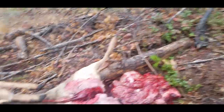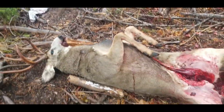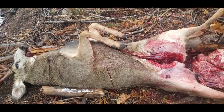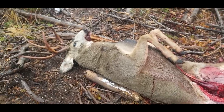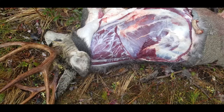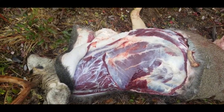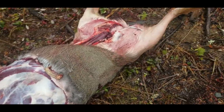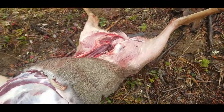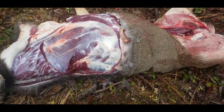I got him drug out of that hole, got him field dressed, got my tag notched. This thing's got a big body on it. And he smells like a rotten buck. His neck is swollen up huge. Making some progress. I got one side caped out and the front shoulder off. So just getting ready to skin and take the hind quarter off on this side, and then we'll start getting some of the smaller pieces and the back straps out.